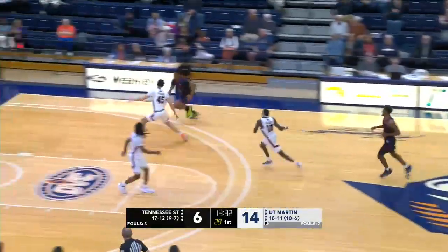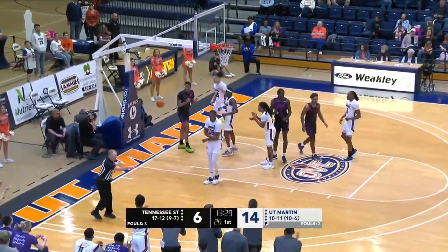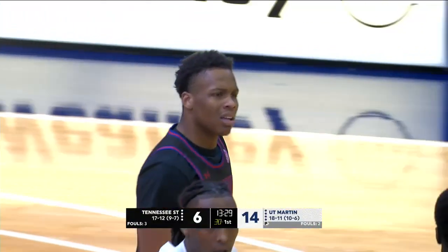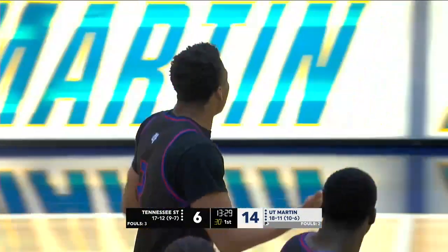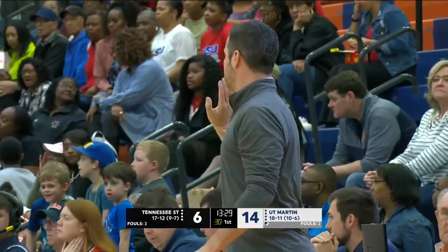And now Tennessee State looking to run. And a tie-up is called, as Christian Brown was trying to go to the basket. A tie-up called underneath. It's really good defense by the defender there in transition. Does it almost look like Tennessee State on offense is going a little too quick? You talk about some of the shot selection.